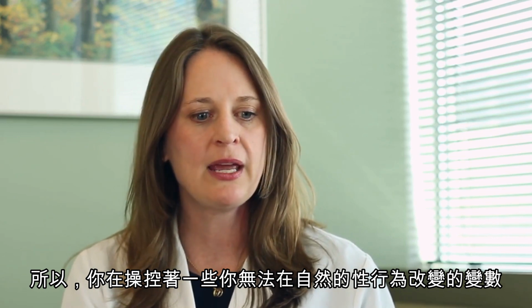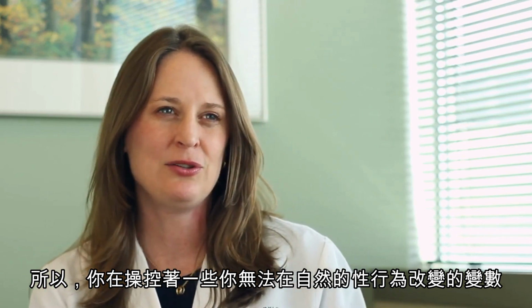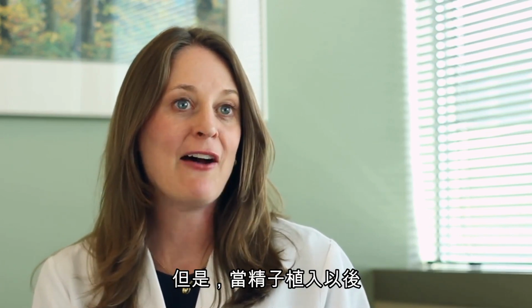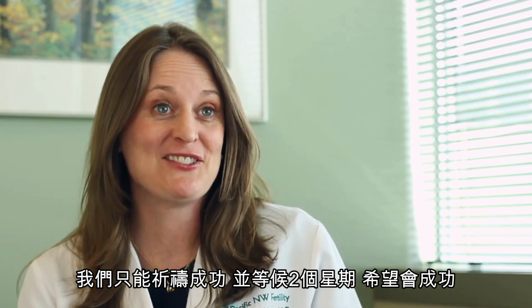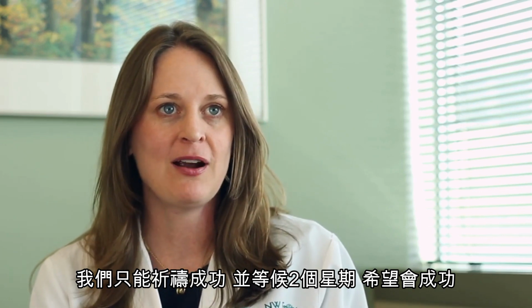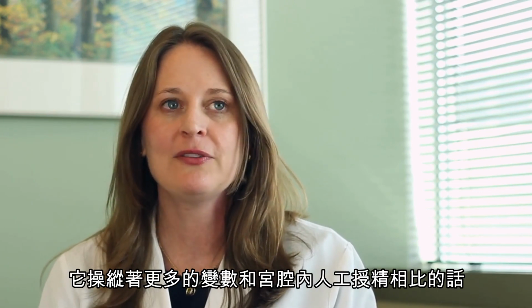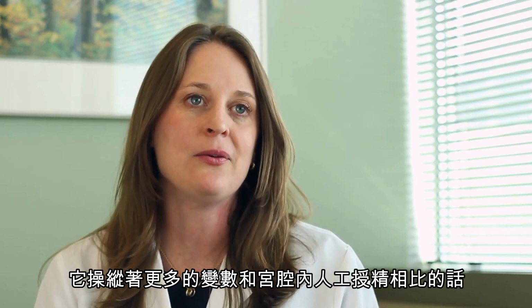So you're controlling for some variables that you can't do if you're just trying naturally with intercourse, but after we put the sperm in, we're just hoping that things are successful. And we wait 2 weeks and we just really hope that they are. IVF is much more controlled. It's controlling for a lot more variables than what you can do with an IUI.